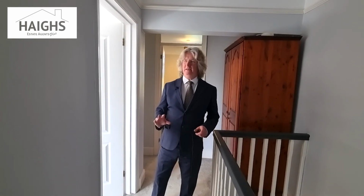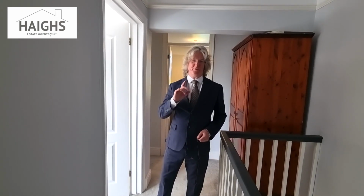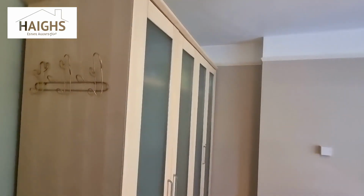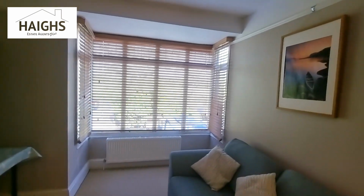So we've come up the stairs onto the first floor landing. The accommodation here is possibly slightly more conventional in terms of the way it was originally designed, but there are still some surprises. We've got 3 bedrooms here. The one you're about to go into is probably the largest of the bedrooms on this floor, but of course you have got a bigger bedroom downstairs with an ensuite, as you've seen.